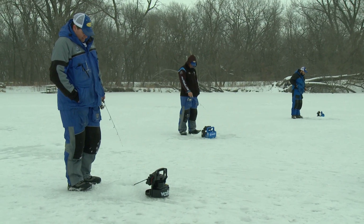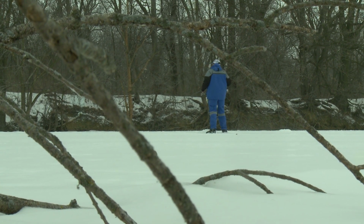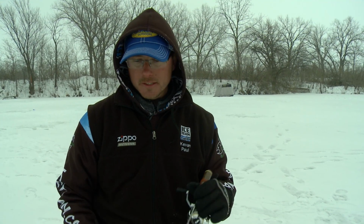When you're working these borrow pits or ponds like this, it's really important just to cover a lot of water. Today we've been fishing a lot of breaks, a lot of flats, shelves, different things like that. Most of the fish we're finding are relating to structures. So for instance, right now I'm on a small flat. There's some 14 foot behind me. It comes up, we're in 11 foot right now, and I'm jigging anywhere from 8 to 9 feet down.